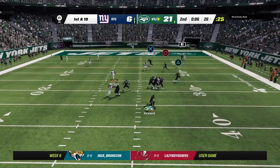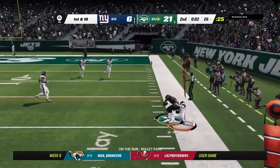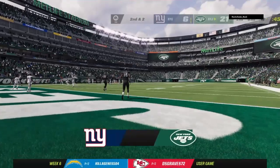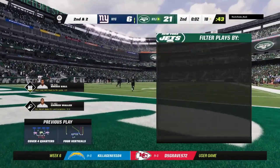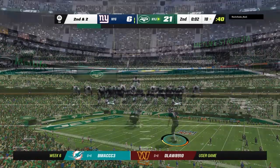Looking to throw. Kirkland flushed out right. He dumps this one off here to Hall. And he'll go out of bounds in the red zone just inside the 20. And we're going to get a timeout with 2 seconds remaining in the second quarter.